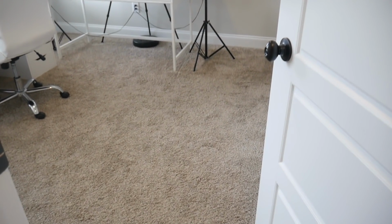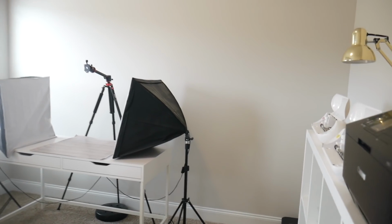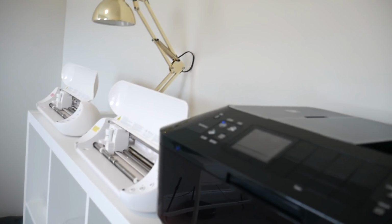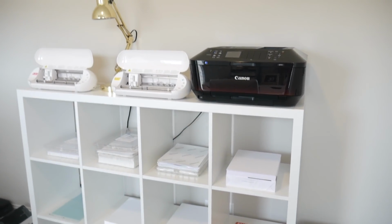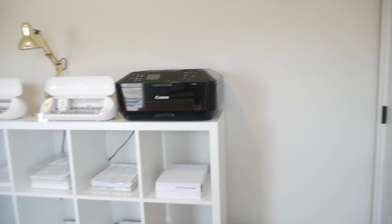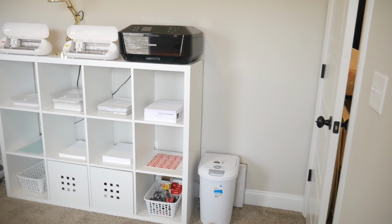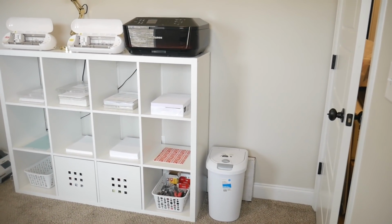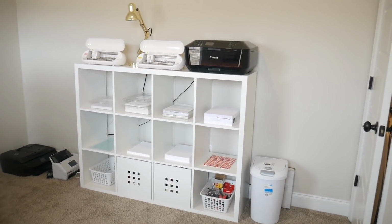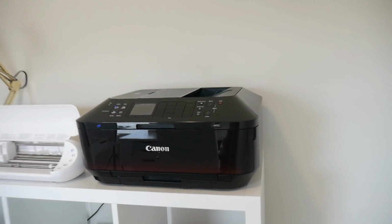So now we are in my other office. I'm gonna take you around. This is the one that would be not an office whenever it comes time for this to not be an office, but I do work out of here in the interim. So the first thing that you see when you walk in is my trash can and my recycling stuff. So once that's full, we will recycle that. Then you see this Kallax organizer from IKEA and my printer. My printer is the first thing on top.